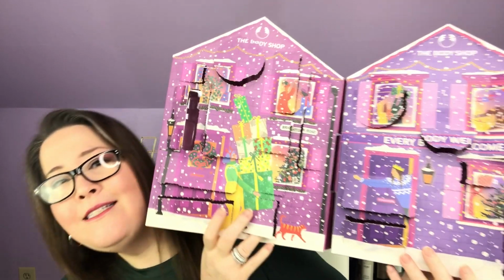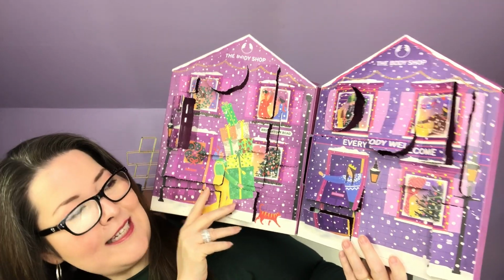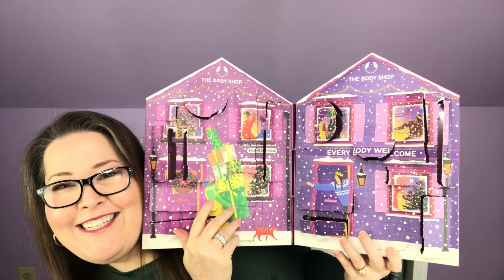So now that it's all opened up, that's what it looks like on the inside. See, I did a good job, right? I didn't destroy it or anything. I have all of the products down here, and we have several hand creams and little bath bubbles and shower gels. We have a couple of cute little hair products, our little nail file, a full-size soap, some exfoliating gloves, like 3 of the little lippies. Did I mention the body butters?